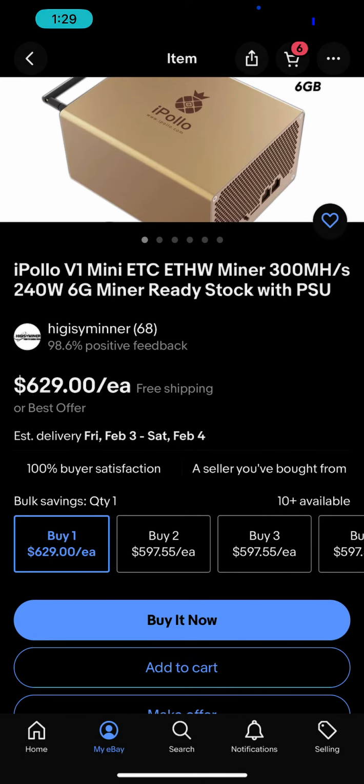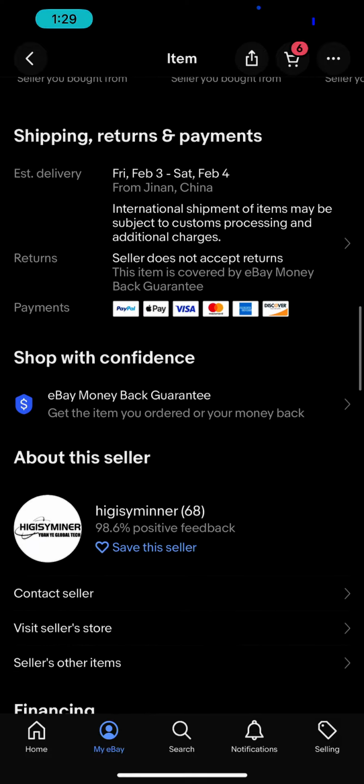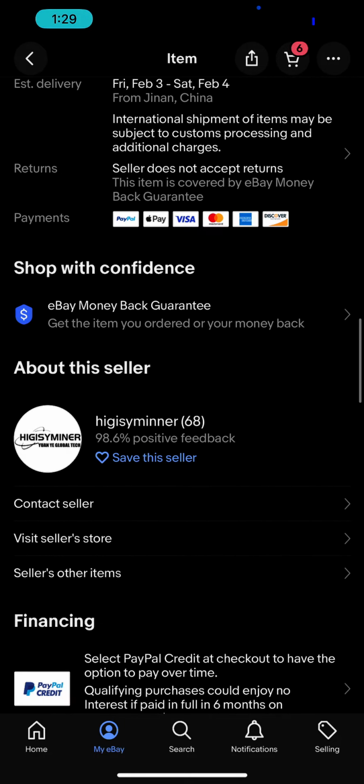So for this instance, you could either make an offer, which that's what I did. I made an offer of $600 and I told the seller that I'm readily available to purchase and pay instant. Payment ready. That's the key word, payment ready, guys. So once you're payment ready, you shoot the seller a message.